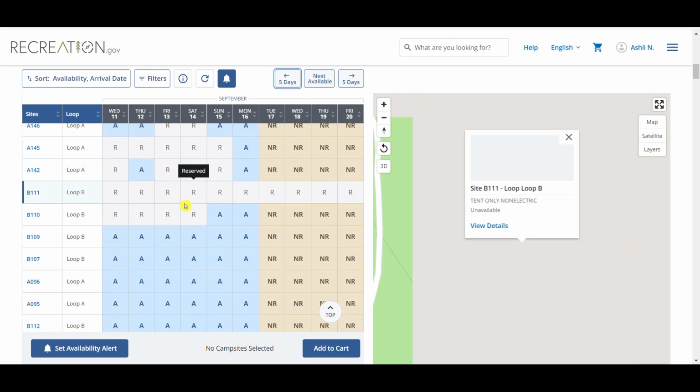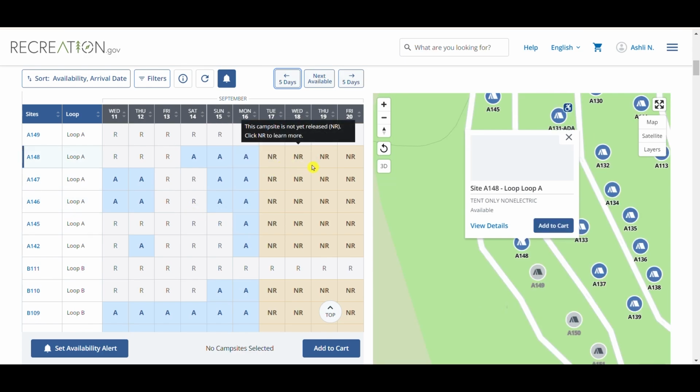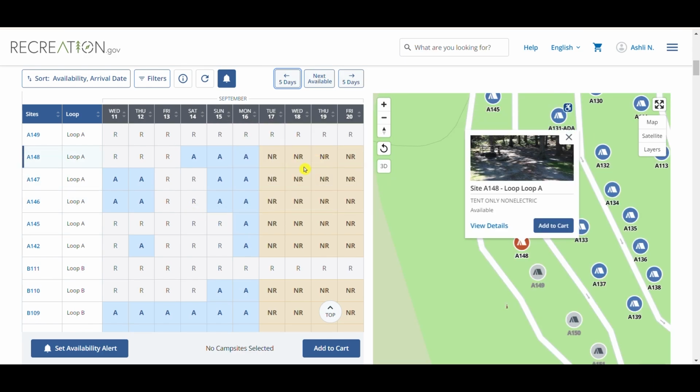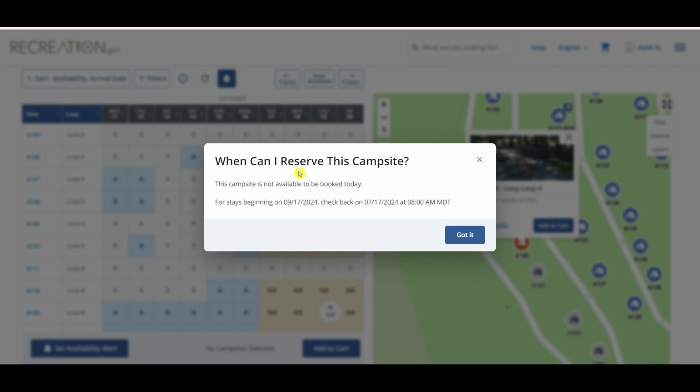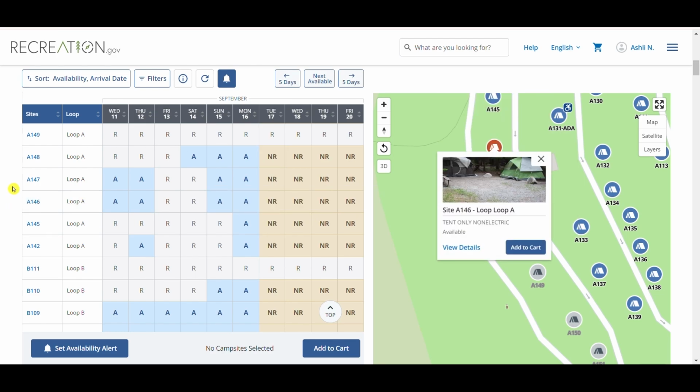You'll probably mostly see these R's saying everything's reserved. And then you'll also see NRs, which means that has not yet been released for those dates. So if you do your research and you find that you want this site particularly, then you'll want to come in, and for the dates that you're hoping to get, you'll want to click on the NR, and it will tell you to come back on this date at this time to get that campsite. So that's really important to pay attention to as well.